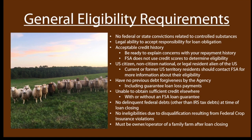You'll want to also make sure that you don't have delinquent federal debts, that you haven't had any issues with federal crop insurance violations, and I think most importantly, at the end of this process, you're going to be the owner-operator of a family farm. So that means if you are buying property for a large corporation with lots of different partners, FSA probably isn't the right fit for you. But if you are looking at running a family-scale farm at the end of this loan closing, and the property will be owned by you and managed by you, then you're in really great shape.